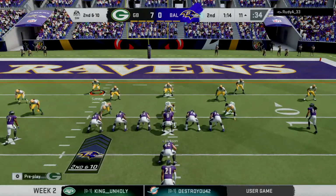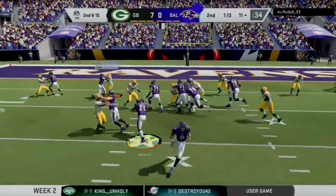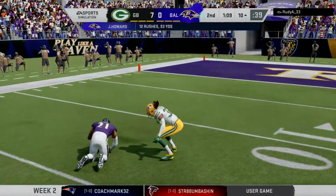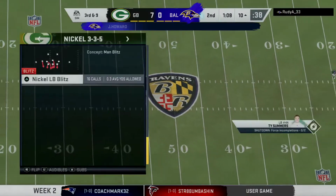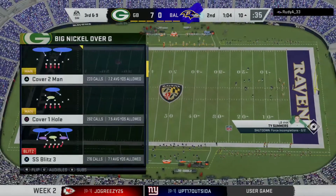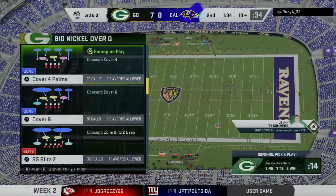Let's get some penetration here. A give to Howard running left, and he'll get this one down to about the 10-yard line. Only a yard on the pickup there, so it leaves them needing a conversion here on 3rd and a tough 9.